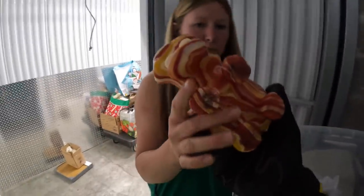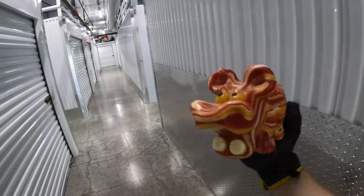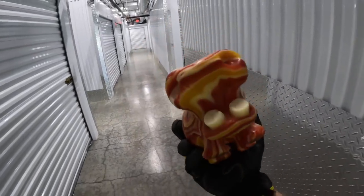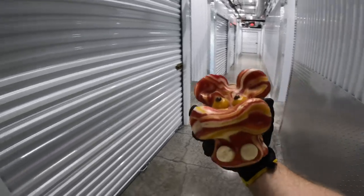Oh, my gosh. This is not used. Look at this. It's a brand new Hippo candle. Oh, my Lord. That thing is sick. Wow. Look at that. There's the wick right there. That is so cool. That's a Hippo candle. We have a pumpkin. All right. Oh, wow. That thing was cool.